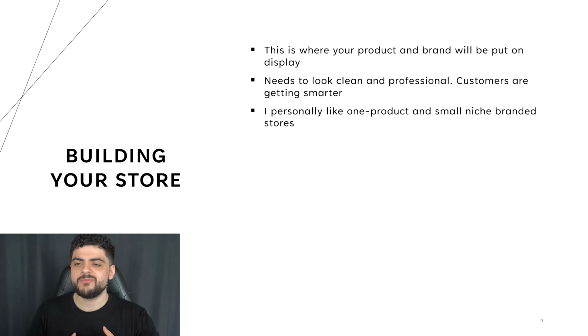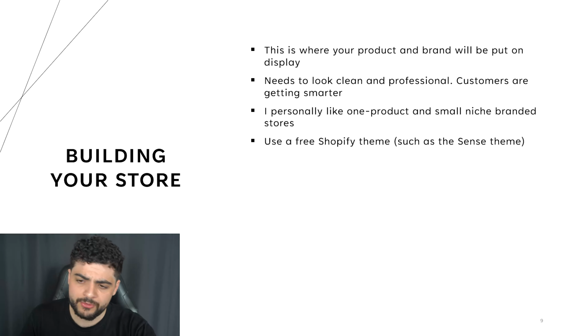You need to sort of branch out more than just a one product store, at least to a small niche store. General stores, I don't really like, because you've just got a whole bunch of random products up on a store and hope something sells. I would suggest maybe starting with 2 to 3 small products in a certain niche. So the fitness niche or the dental niche, start off with that, and whatever gains traction faster, focus on growing that first, and then again branching out with more products. So that's what I prefer when it comes to my stores.